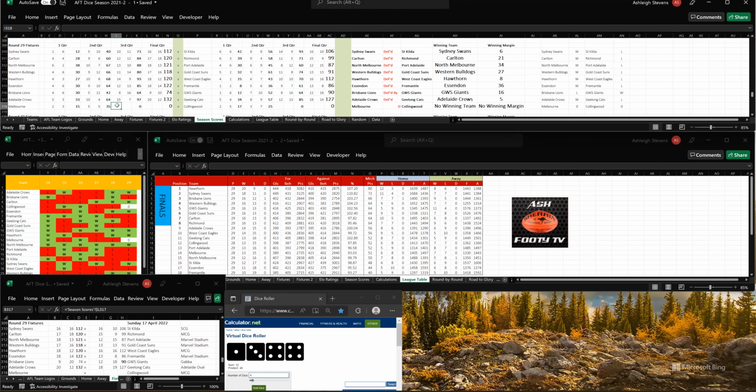Okay, Melbourne have kicked 1-3 after halftime. So that's 6 goals 8, 44 to Collingwood 4-4. So that's 7 goals 11, 53. Collingwood are in front by 9 points going into the last quarter.